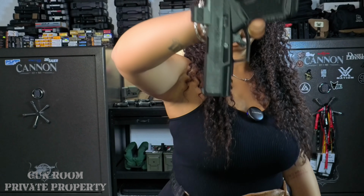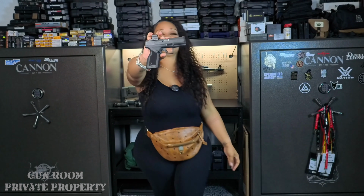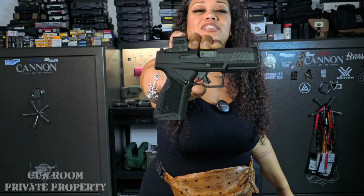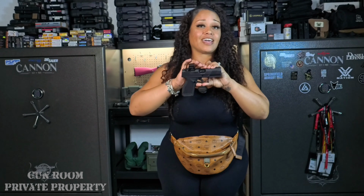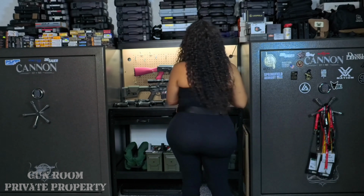The Taurus GX4 carry. Let's do a quick clear check, and he's not playing. He carries this pistol. Pistol is clear. Taurus GX4 carry. He is running the Holosun 407 on here. As you can see, you have accessory rail on the bottom. Great trigger, nice grip. This does feel very nice in the hand. I really did enjoy this pistol when I took this out to the range and did the review. Nice, great performance, and I like this. The Taurus GX4 carry. All right, that's your number 1.